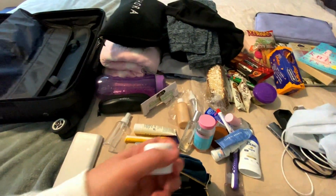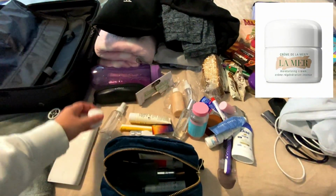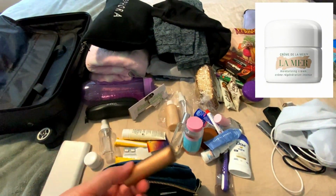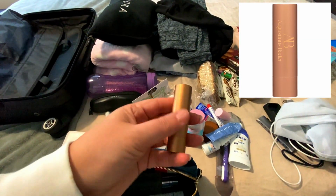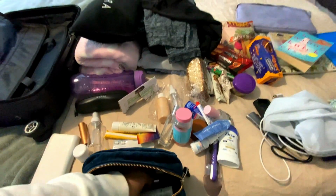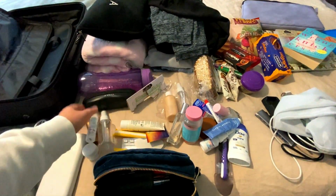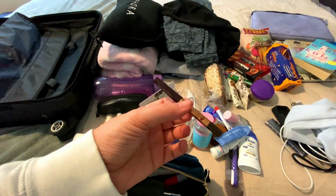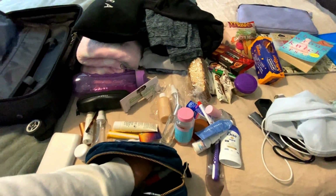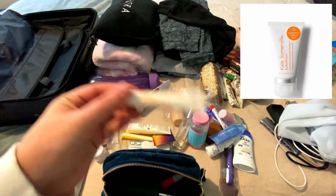Then I've got some La Mer cream, which is super hydrating. And another lip balm. This one is Augustinus Bader, and looks like I've put in another eye cream just to help with any puffiness, an eyeliner just in case I'm looking a little bit rough, and exfoliant. It's a little mini one. I have quite a few of these little mini ones.